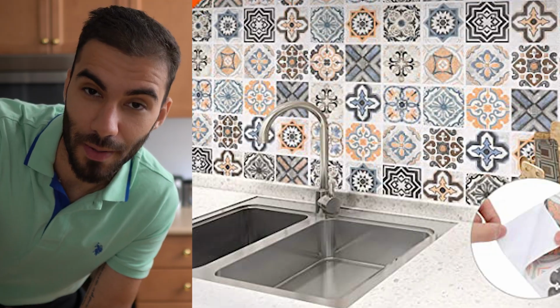Oh, and hey guys, just a bonus tip, backsplash is also another great way to just brighten up the kitchen. You can either use some cheap tiling that you can get from Home Depot or any other place, or you can also use wallpaper. These are great ways to just make the kitchen stand out and blend in with newer homes that are on the market. Those are the easiest ways to renovate a kitchen.